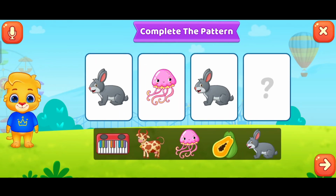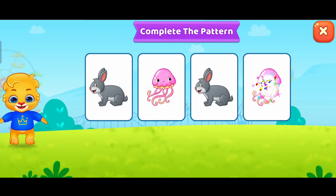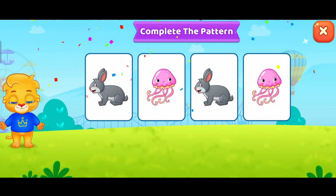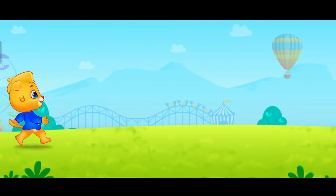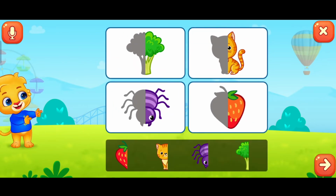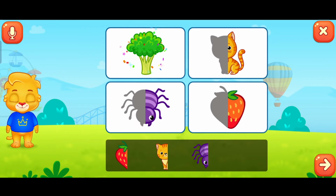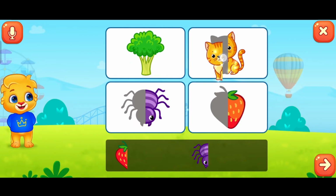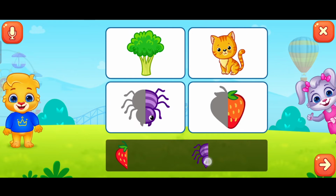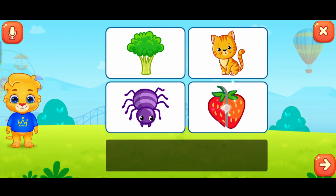Complete the pattern. Complete the pictures. Nice! Woohoo!